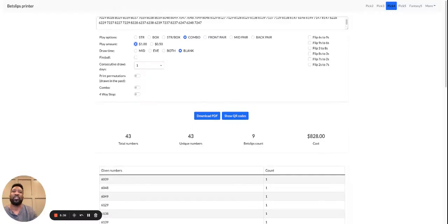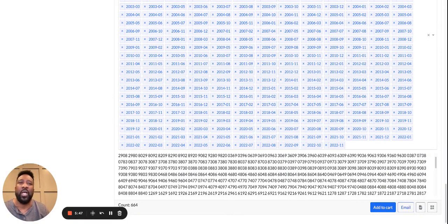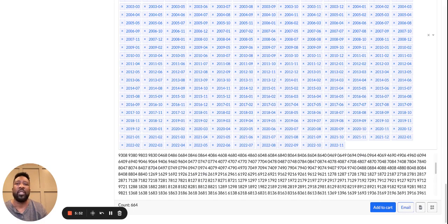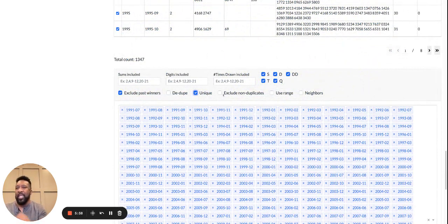It's costing me $828 to win $5,000. But if I go back over now to my tool and I use this tab, it's going to cost me $664 to win $5,000. So I just reduced my spend. So just for those who don't know, the unique feature says, hey, in the past, there were all these different permutations of numbers. I know if I have a number that doesn't repeat, like 1, 2, 3, 4, that those digits don't repeat, give me everything that's popular that's come out before. Let me say that again.